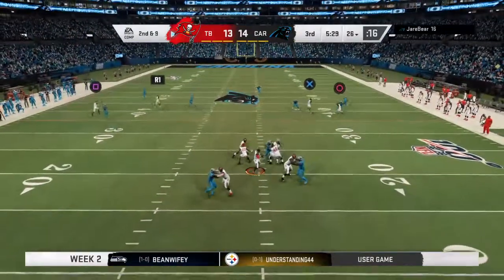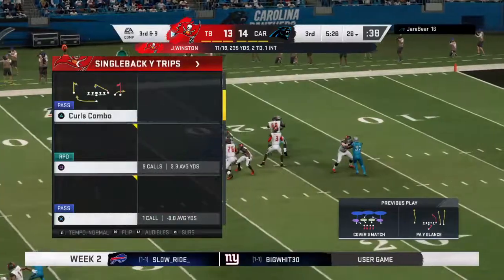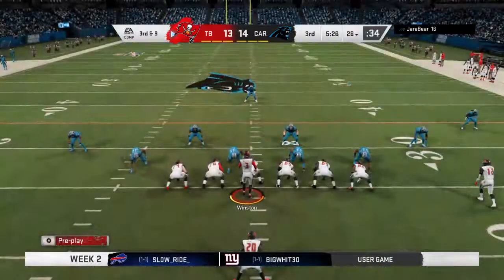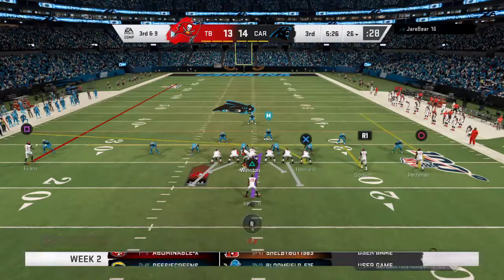We're just starting the second half, and we've got the football. Let's go ahead and punch it in, and then we'll take it from there. See how that recipe works. They take a shot downfield there, but it winds up falling incomplete. After an incomplete pass on second down, that'll leave them trying to convert on 3rd and 9.